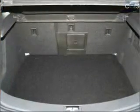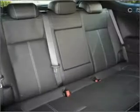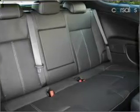The premium wheels add a stylish touch. Savor your listening experience with the premium sound system. Enjoy the comfort of dual temperature controls.